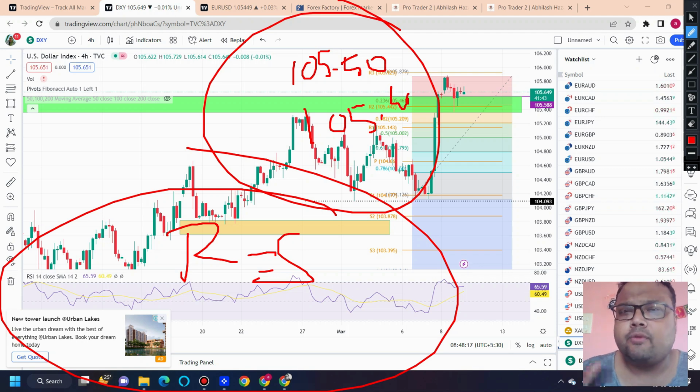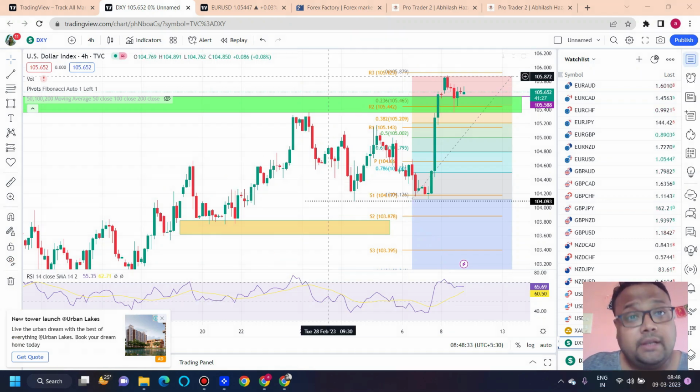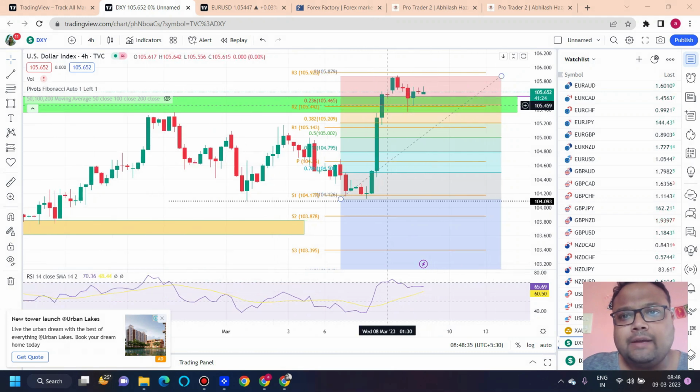And as we all know, volatility of the market plays a big role. If the volatility of the market remains like this, then yes, the market should stay within this range only, especially during the US session. In case during the US session the market shows some crazy stuff, then obviously things will be different. But as of now, 105.50 to 105.40 is the support for DXY.